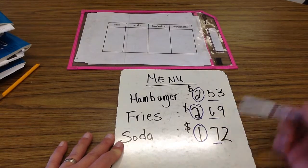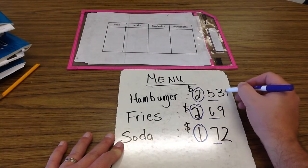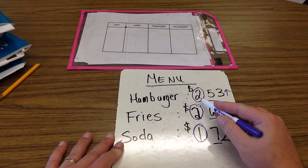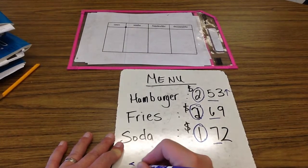I did it for all of them. Makes it easy for me. I look at the 5 here, 5 or above, I'm going to add one more, so now I'm going to round up. If I round up one more whole number from 2, that means I round up to 3. So this is $3.